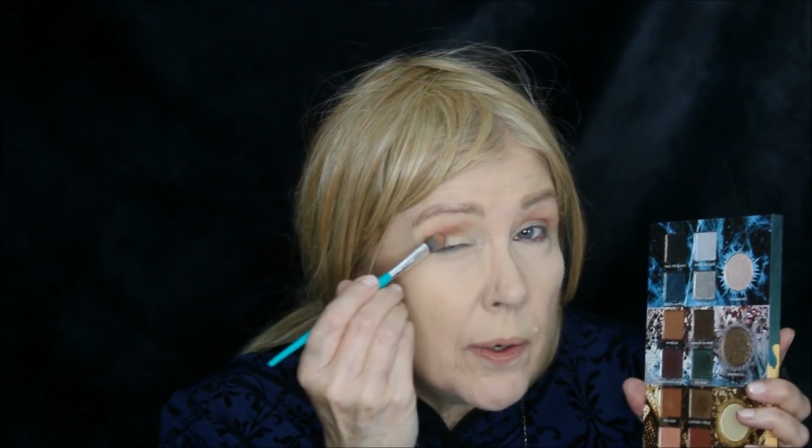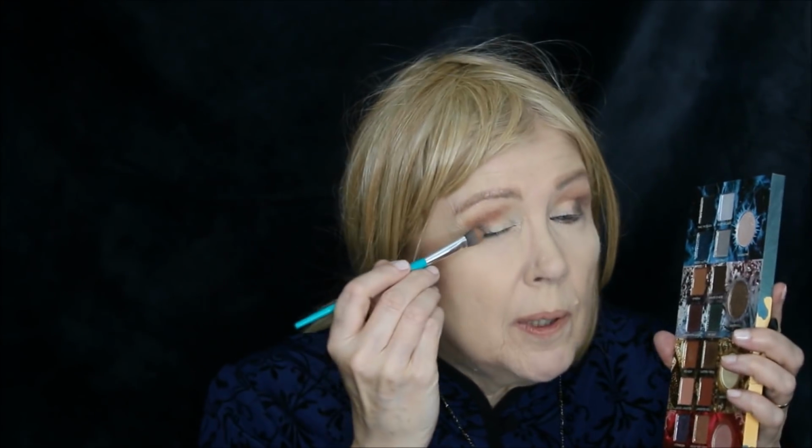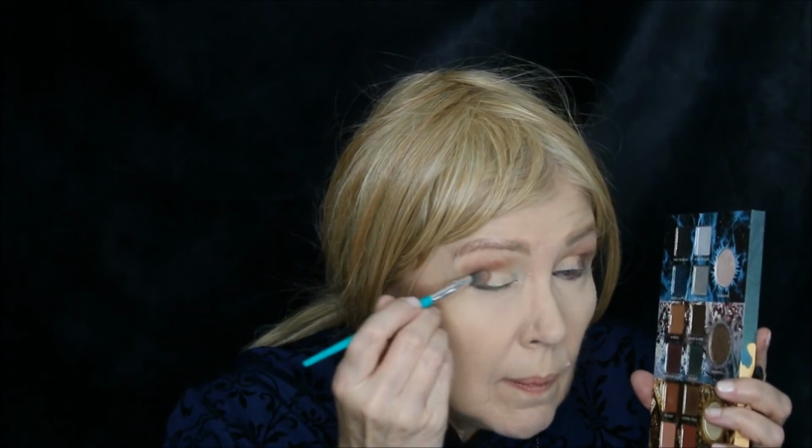Okay. So that's Lemuria, and I think I'm going to go right into the Winter is Here shade and put that right on the edge here, just the last third of the eye. And just blend that in. I wish that was just a little bit more pigmented, but it does work as a corner shade. We are going to decorate it up a little bit more with one of those other colors. And I'm just bringing it up into the transition shade, and it's on that end.